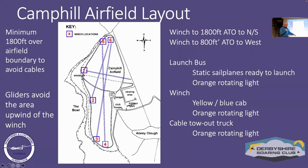The reason is on a decent breeze, you can get 1,800 feet on the winch going in this direction. So we have that limit. Don't go below 1,800 feet on the airfield. And we also avoid upwind of the launch point for a short period. And I'll explain that later.